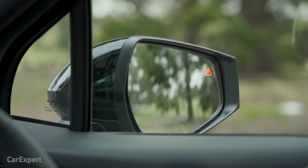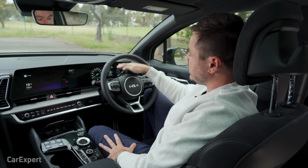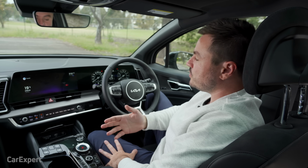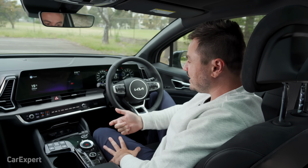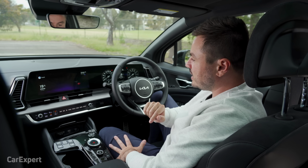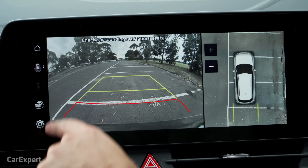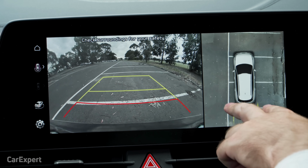You've got a blind spot monitor built into the wing mirror, but you also have blind spot cameras that show up here. I'll go into a bit more detail on those when we go for a drive. You've got rear cross traffic alert and front and rear parking sensors. And I'll show you what the reverse view camera looks like. It's actually a 360 camera. Look at that. So very high resolution screen there. You've got the top down view as well.